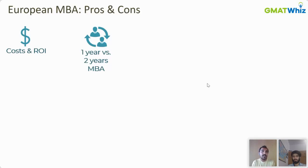So in 1 year, if you just take the average salary, you can earn around 50 lakh rupees in Europe. And that is just not earning for 1 year. You should also consider the potential income that you would make in that 1 year if you're not working. So that is another very major positive thing I would say.